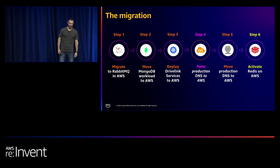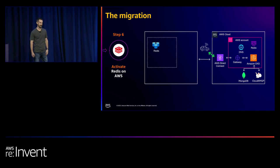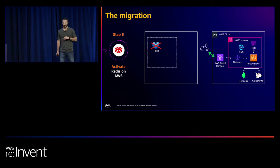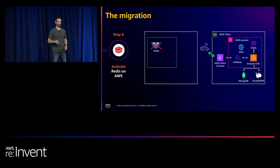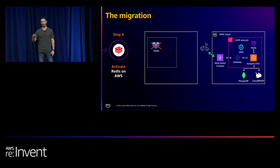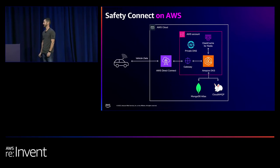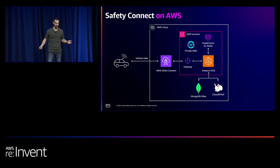Step 6 was that we do use Redis. This was a fairly easy move. We used a tool called Riot Redis. You fire up an EC2 instance and it syncs Redis between Azure and AWS. Once things were synced, we just did a rolling restart of our services and started feeding off Redis in AWS. At that point we were complete. We could tear down Redis on the Azure side, and now we're back to where we wanted to be on AWS.